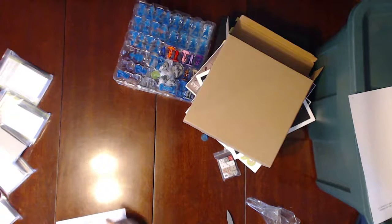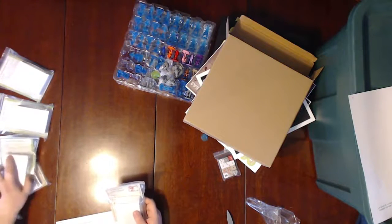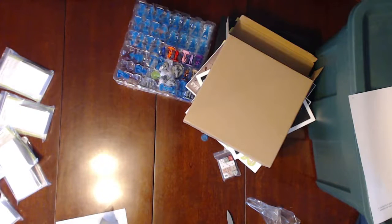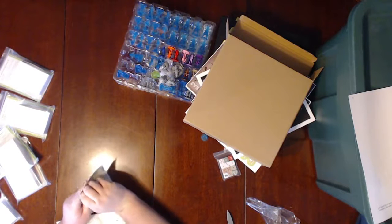So let's go now. We should have an Impossible Mode Slimer and Idleness in one of these. Here we go. Here's the Impossible Mode Slimer and Idleness. Alright, so they're both in one pack. So that's good. So they are big fans of putting stuff in stuff.